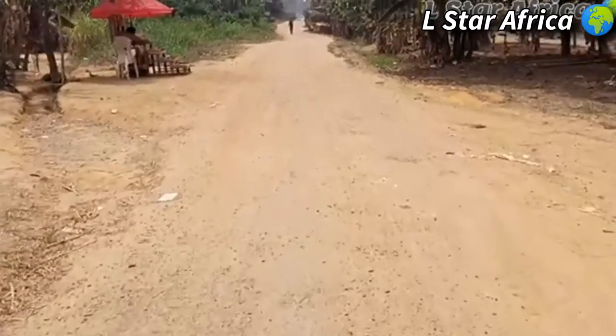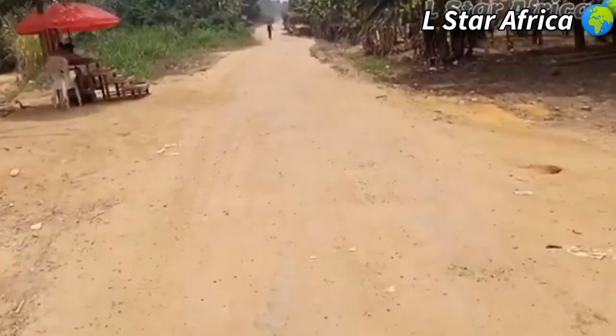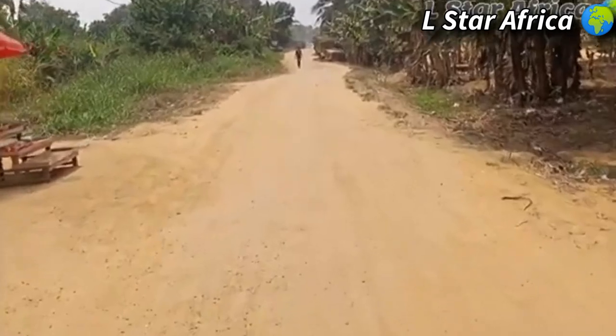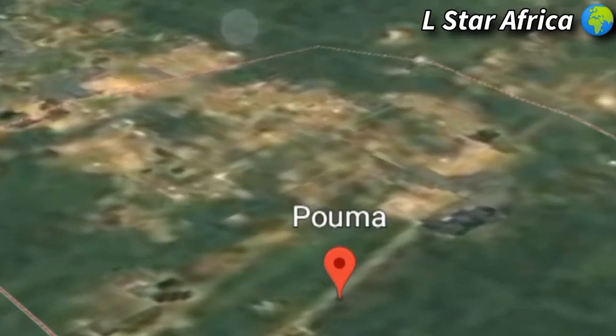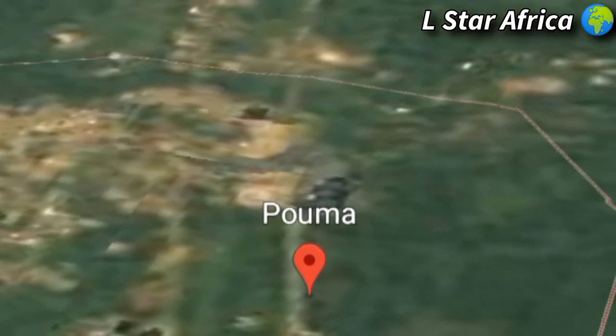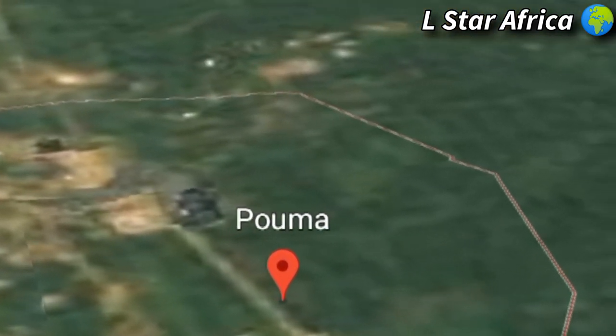Puma is more of a town when you are passing in a bus, a town that is concentrated just around the road. But when you get inside, it is a typical village. And the total land area of Puma should be 701 kilometer square. So it's not much of a big subdivision, let me put it that way. Literally it's not one of the biggest divisions in Cameroon. I think it should be the third smallest.